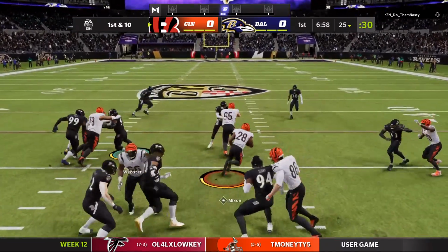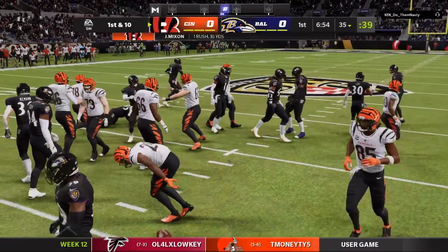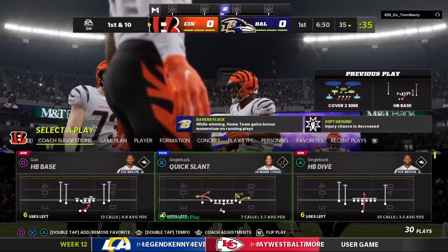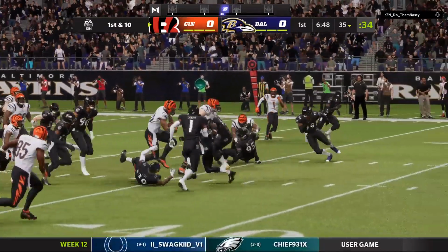The former second-round pick, this is Joe Mixon. And up to the 35 before they're able to knock him down. But one unit I know you want to watch is that offensive line. If they keep clearing holes like that, it could be a long night defensively.